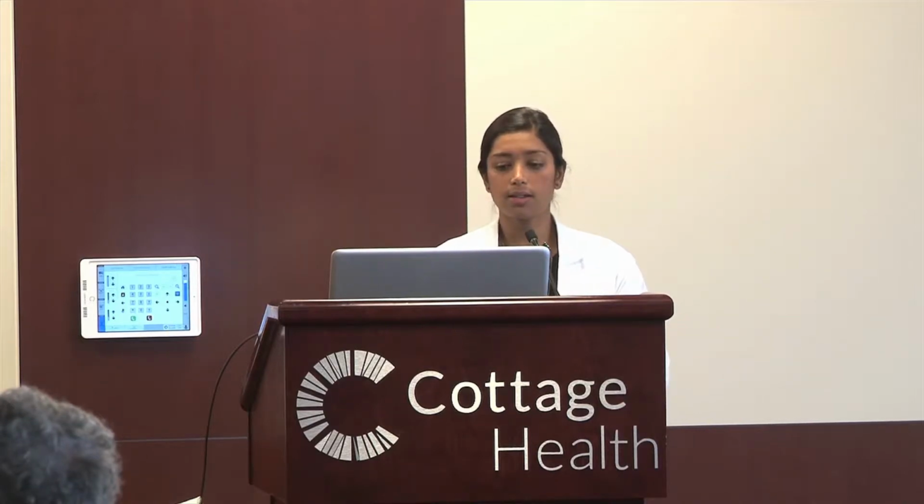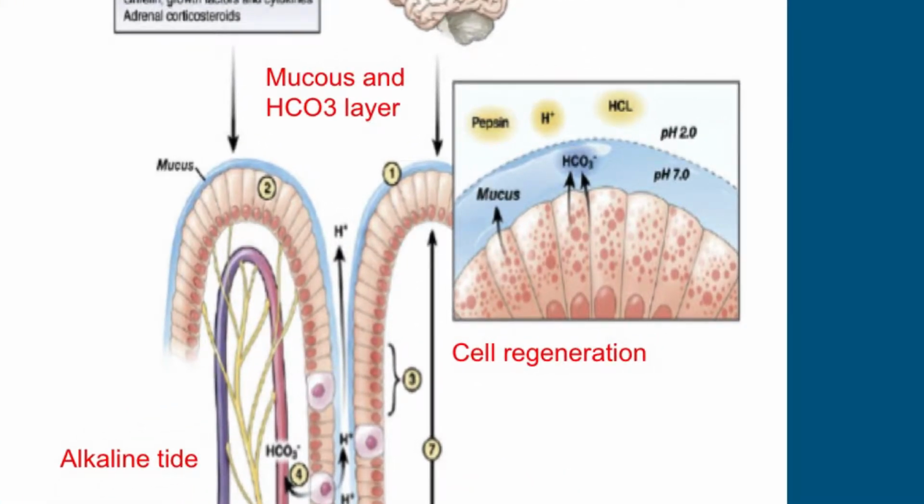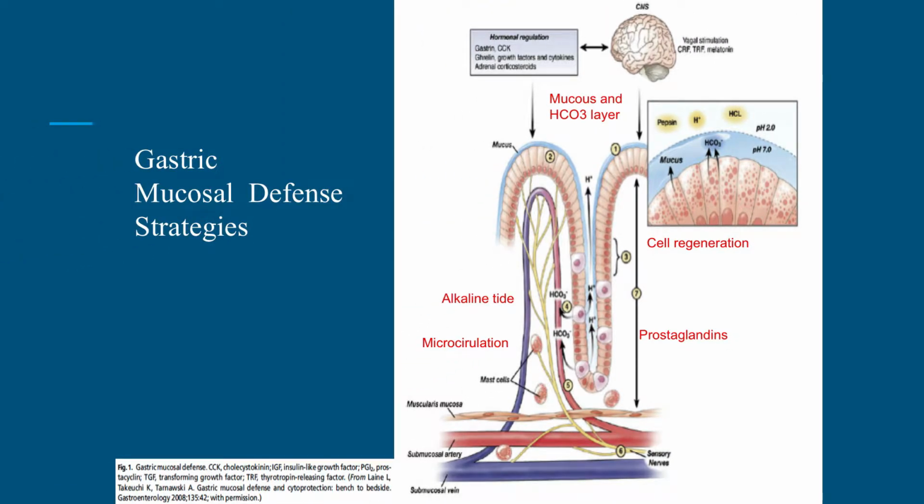So, what is it about the gut that we need to preserve to prevent bleeding? The gut has several mucosal defense strategies. On the right side, you can see the mucosal cells. Those are regenerating at a pretty rapid speed, so you actually get healing quite quickly of any erosions. But if you have degeneration of the mucosal layer, which is this blue on top of the cell layer, this mucus layer actually has what they call an alkaline tide. So it's secreting bicarbonate into this layer, and it's actually protecting the mucosa. So you have cell regeneration and you have mucus and this bicarb layer. Also, you've got the microcirculation and a number of cytokines and prostaglandins that kind of help keep the gut healthy.